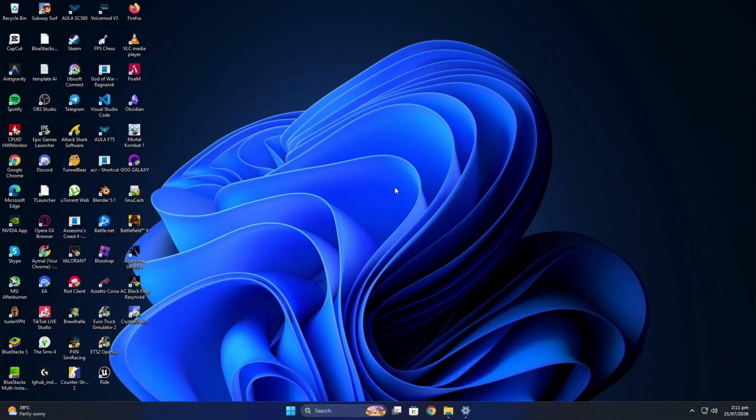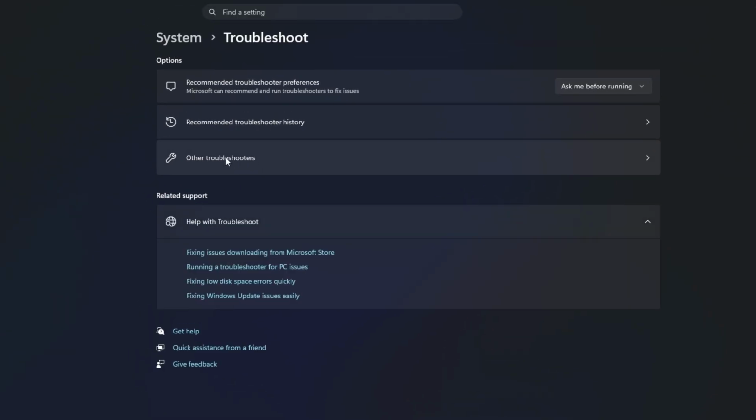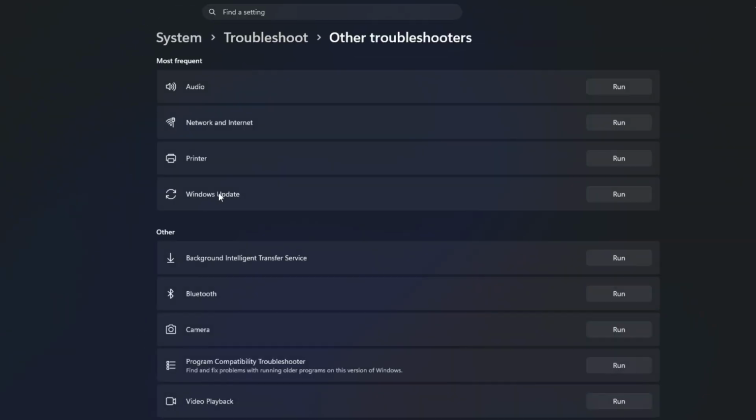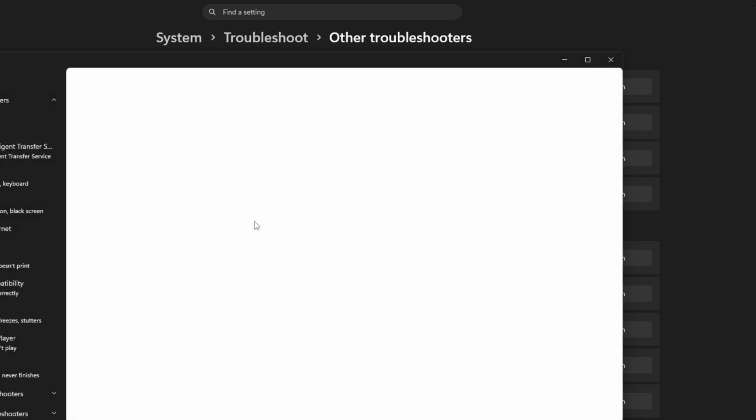First, run the built-in Windows Update troubleshooter. Open Settings, go to System, then Troubleshoot, and select Other Troubleshooters. Find Windows Update and click Run. Windows will automatically check for common problems and try to fix them. If you're asked to restart your computer, do that before checking for updates again.